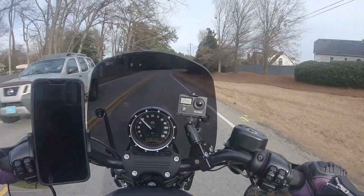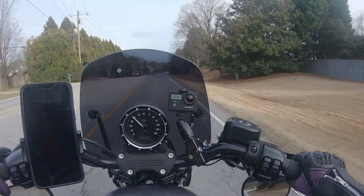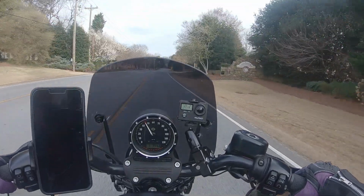When I was younger, my dad actually owned a Magna, and I was really small at the time, so he would actually get me onto the gas tank when we rode, and I just totally fell in love with it. I knew right then and there that I was really wanting to get a bike when I got older.